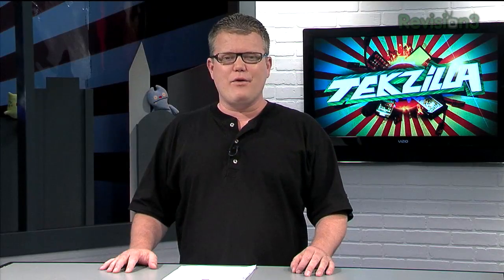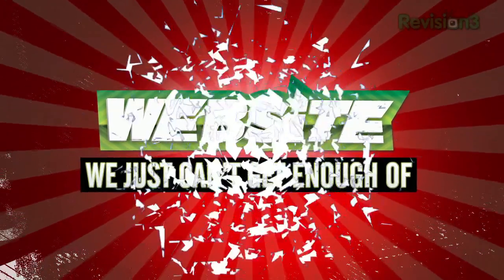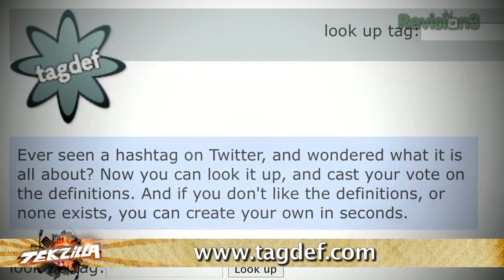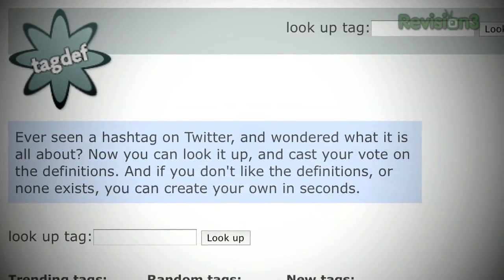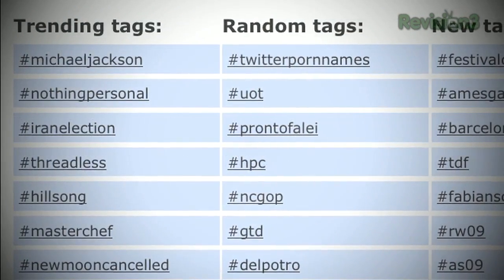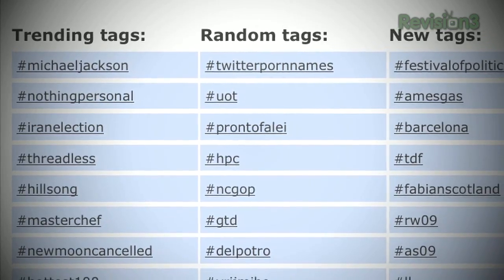Looks like it's time for another website we just can't get enough of. A website that we just can't stay away from because it's too useful, too funny, or just too darn irresistible. This week's pick, TagDef. Have you ever been scanning your Twitter feed and come across some hashtag you were unfamiliar with? You know, some pound sign with some indecipherable alphanumeric combination. Well, with TagDef, you'll never be left in the dark again.